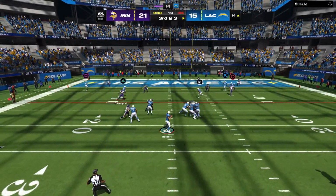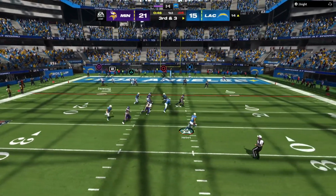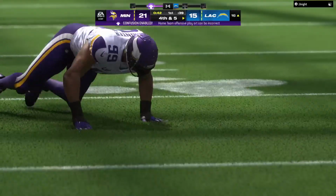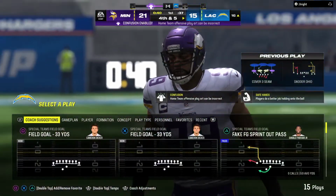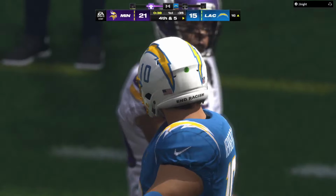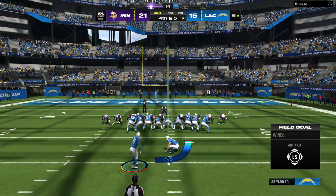Herbert back to the air. Escaping the pressure right. And eventually taken down here. Great coverage downfield. And Danielle Hunter, he's the one who gets in there and brings him down to the ground.